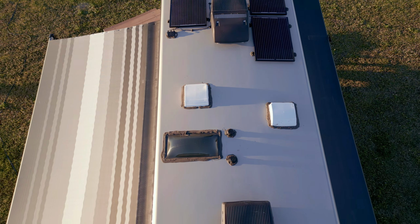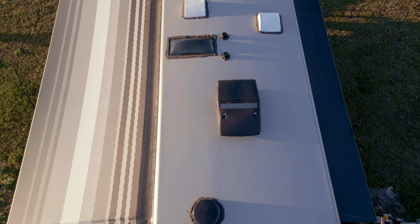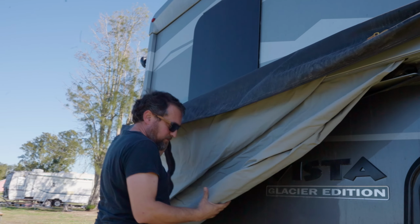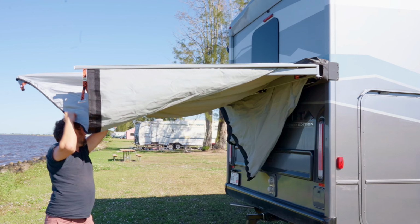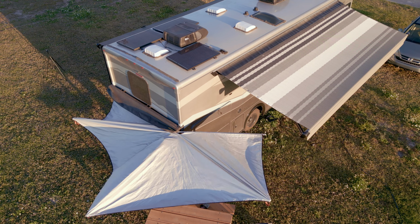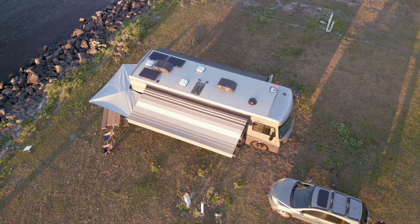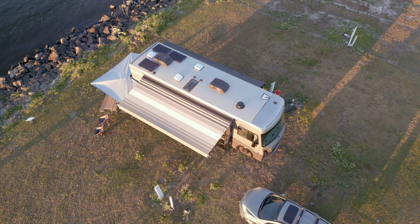We have a patio awning here. That's, I believe, a 20-foot patio awning. And then with the batwing awning, as we call it, which is a 270-degree pivoting awning, when both awnings are out, you have roughly 300 square feet of canopy space. So for a 29, 30-foot unit like this, that's really unheard of to have that much canopy space. So you can stay outside, have fun, entertain, keep the family outside.